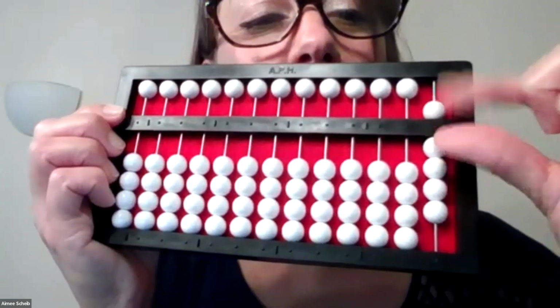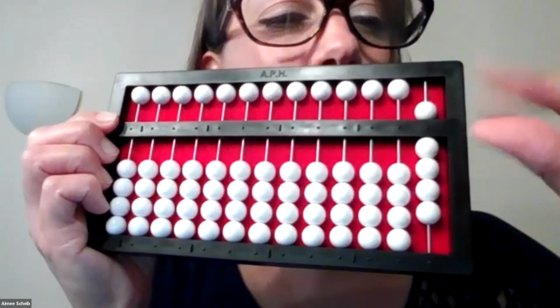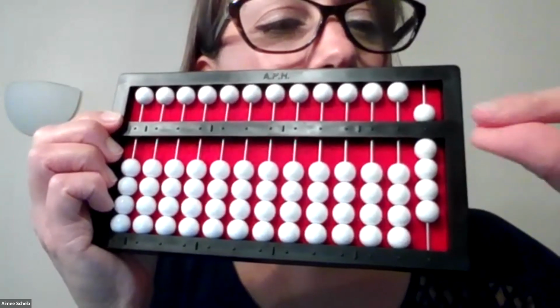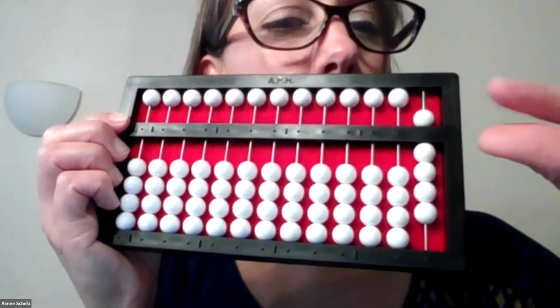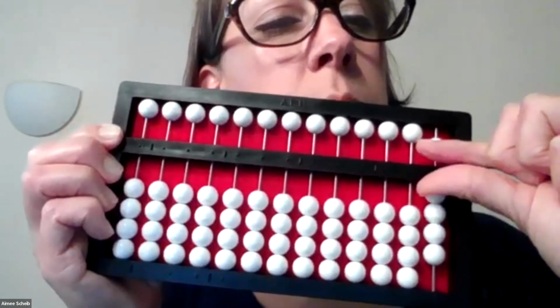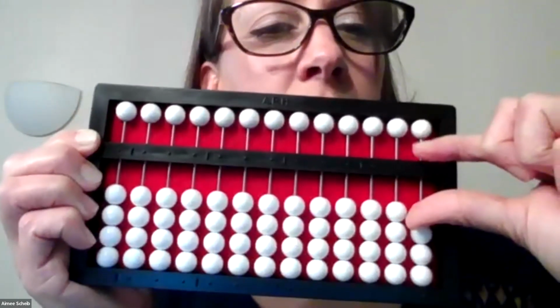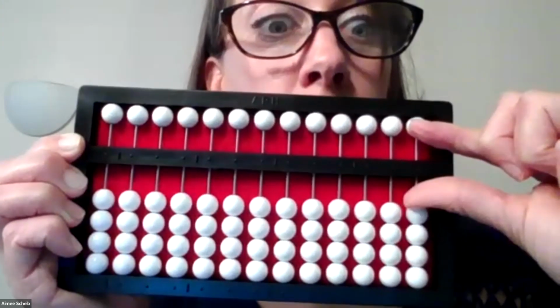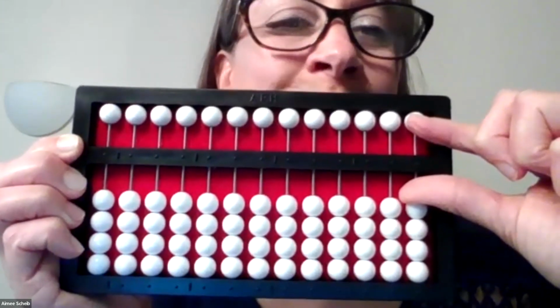Here is my squish. I take my fingers like a pincer grasp. I don't know if anyone knows what that is, but it's kind of like making a little guy out of my pointer finger and my thumb. It's like he's talking blah, blah, blah. And I'm going to put it on my separation bar. And with one movement, I'm going to practice this, moving my 5 bead up and my 1 bead down at the same time. That takes some practice. That took me a long time.